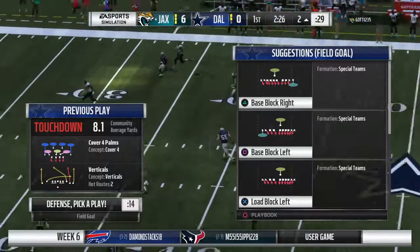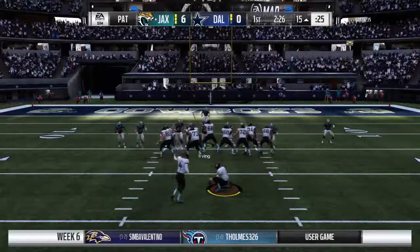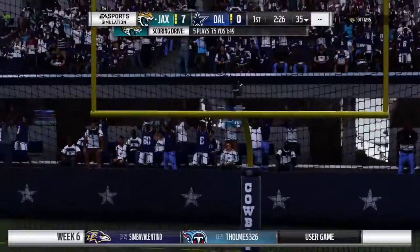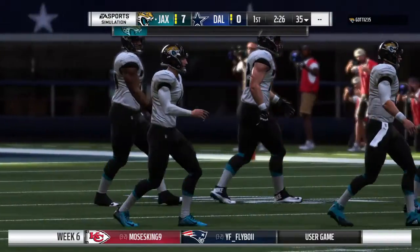And that was just 4 verticals. They were going for a big play, and it resulted in a big play. And you know why that's so difficult to cover? Because you can throw the ball to any one of those 4 vertical receivers at any point in the pattern. Wherever they're open, just get them the ball and then let them run after it. And he runs it all the way in for a touchdown.